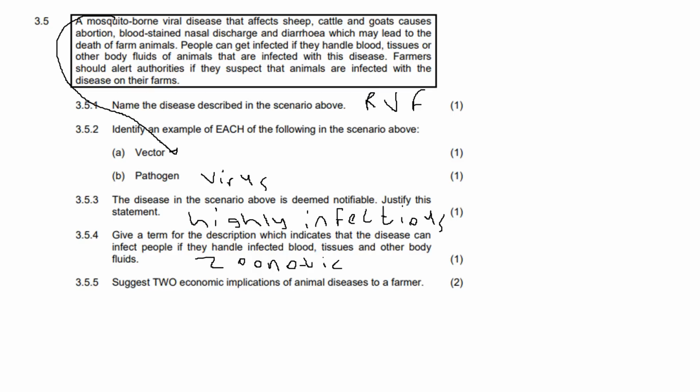Suggest two economic implications of animal disease to a farm. Okay, guys, if a disease is affecting you as a farmer, that's a dangerous thing. One thing you must know is that you're going to lose income because you're losing animals. If you're selling 5 cows and they're all sick, you can't sell them anymore. That's losing income. Also, you'll be losing your stock because those animals will die.